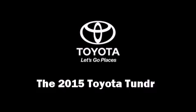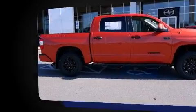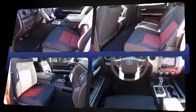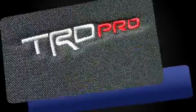The 2015 Toyota Tundra. This four-door, five-passenger truck will allow you to take command of the road with confidence. It features four-wheel drive capabilities, a durable automatic transmission, and a powerful eight-cylinder engine.